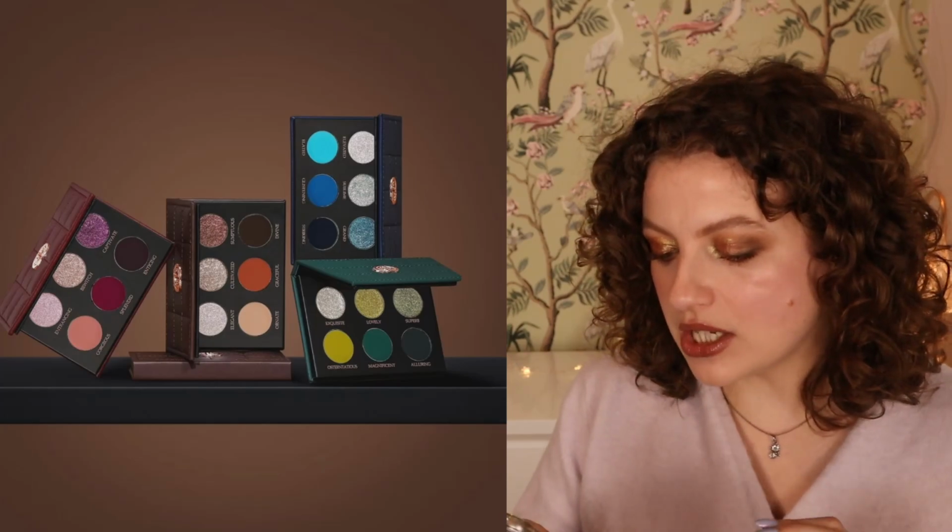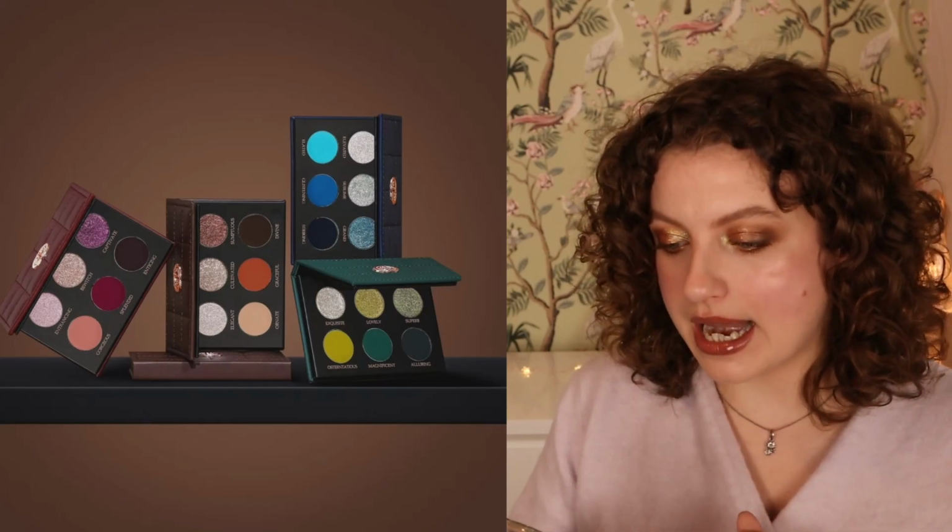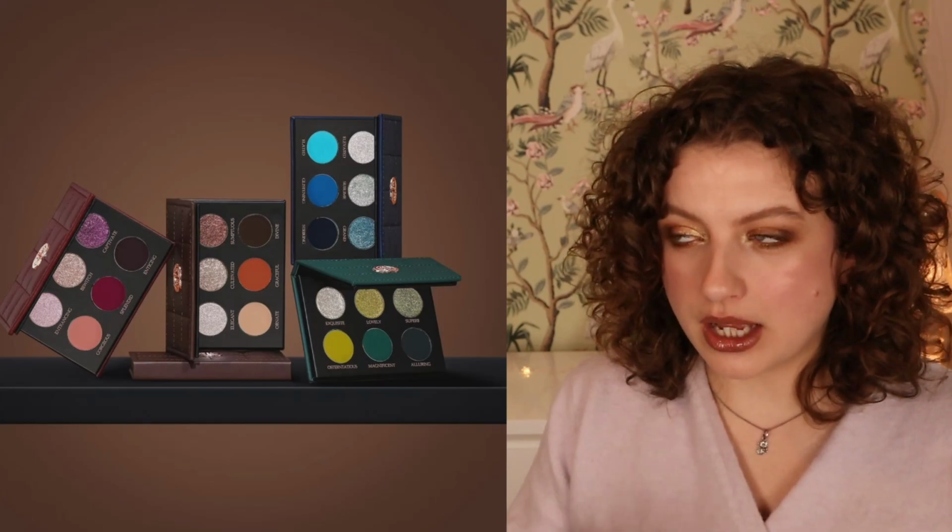Then from Glaminatrix Cosmetics, we are finally seeing what they've been sneak peeking for quite a few months. We have these new mini eyeshadow palettes, 4 different mini eyeshadow palettes with 6 pans. We have a berry purple, a warm neutral, a blue, and a green. These look really nice, and I have been thinking about what I want to do.